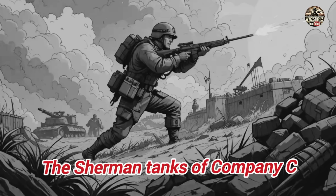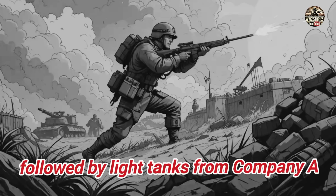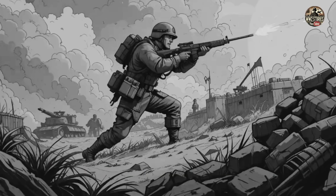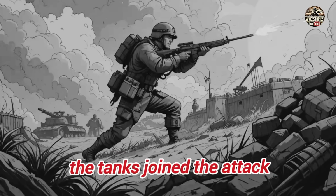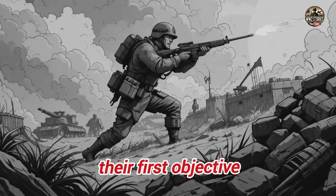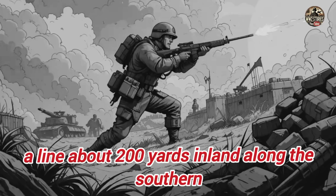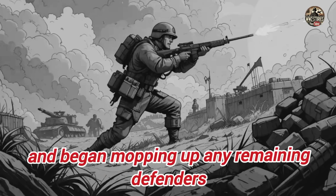The Sherman tanks of Company C, 4th Tank Battalion, landed next, followed by light tanks from Company A. After crossing a damaged section of the ditch, the tanks joined the attack. Within 20 minutes, the Marines had reached their first objective, a line about 200 yards inland along the southern edge of the airfield. Company G landed soon after and began mopping up any remaining defenders.